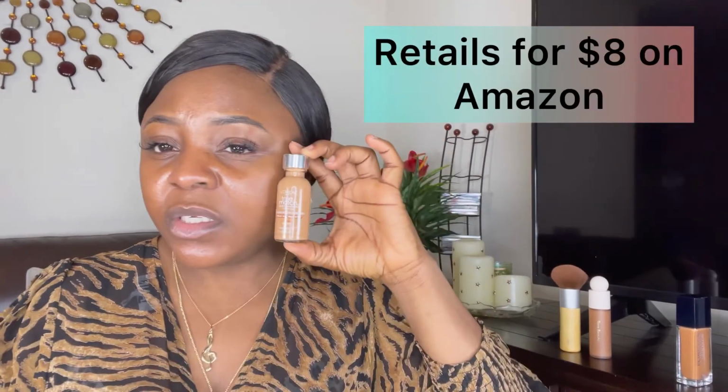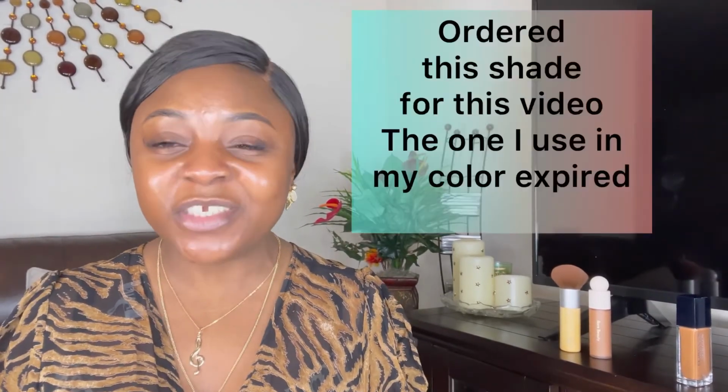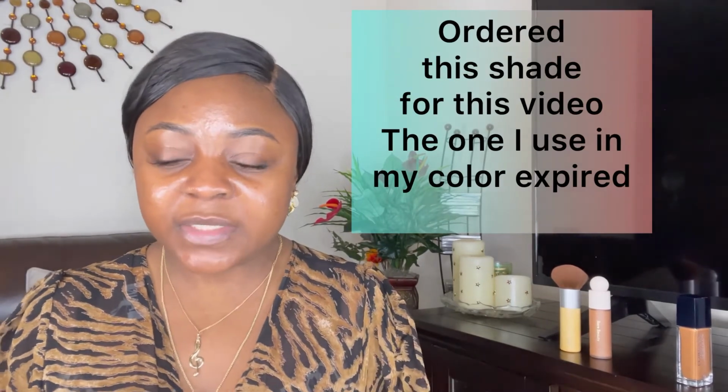So the last foundation in my current favorite foundation list is the L'Oreal True Match, and this is a drugstore brand. So if you're into drugstore foundation, or you just don't like to spend a lot on foundation, this is amazing for you. This is about 1 or 2 shades lighter than my real complexion, and I just got this classic tan because I couldn't find my shade, and I needed to have my shade to be able to film this video for you guys. So I went with what was available, and it worked pretty okay. As you can see, it's slightly brighter than my skin, but it's not too bad.